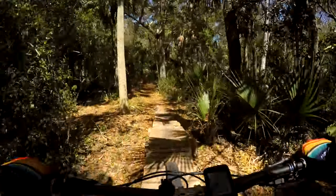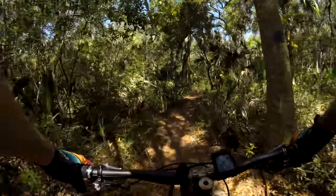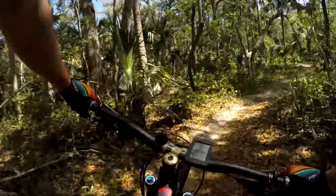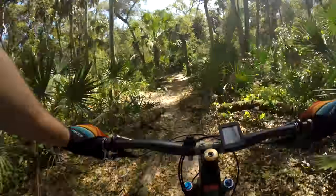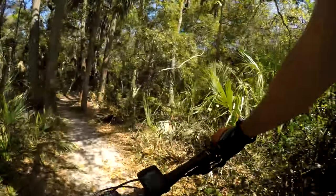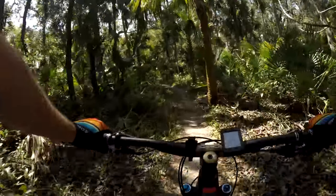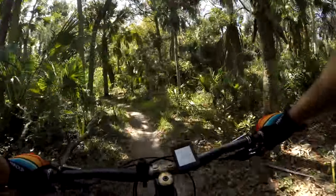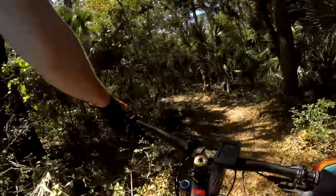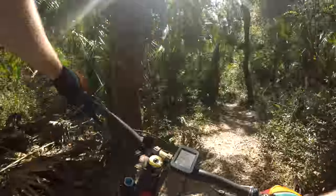Technical trail. Definitely not a black, but nice to see something out here. It's the middle of bike week, and you might hear some motorcycles rumbling in the back. I'm fairly close to a road. It's a beautiful day out. High of, I think it's 82 today. So, not too bad, and I'm in the shade right now.